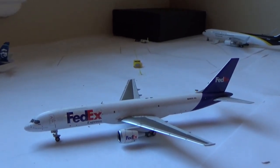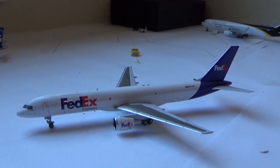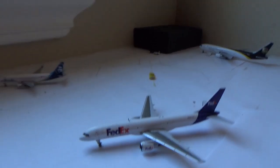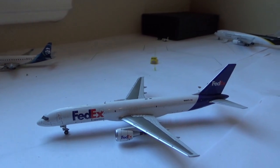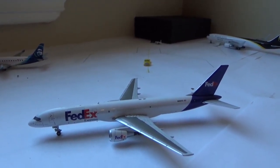Here we have a FedEx Airlines Boeing 757-200 freighter. He's currently taxiing over to runway 8 as well. Now, obviously, if we were in real life, the cargo would be over here, so he'd taxi from here. But obviously, my replica is a little bit different. So he's currently taxiing off to runway 8, and he's going to be making a flight to.